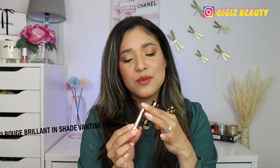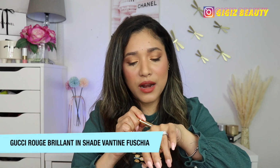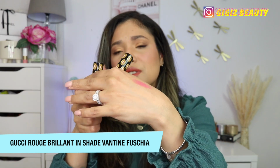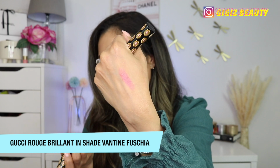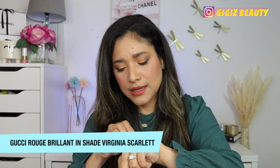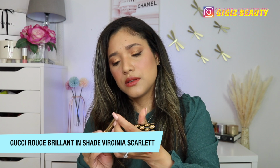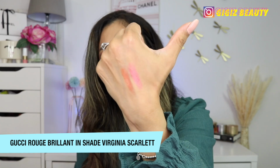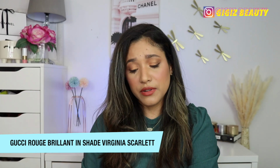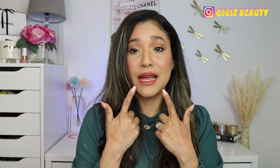Next up, I've been loving my Gucci products. These are those boom kind of products, which is like, who am I, I love my mattes, but these ones are just so comfy. This is in the shade Venting Fuchsia, and it's just so beautiful. And then this one is the orange Virginia Scarlet. These are those two products. As you can see, they're very soft, very hydrating on the lips. They just feel really nice on. So I've been loving hydrating products, and also a little more of a matte moment like today.